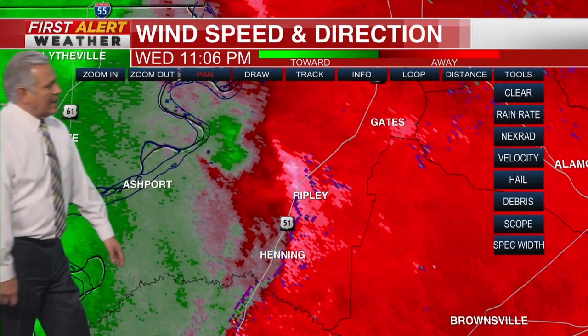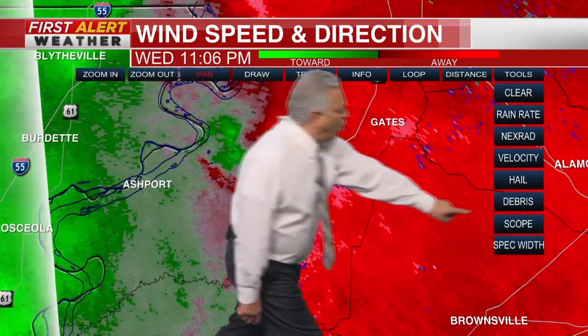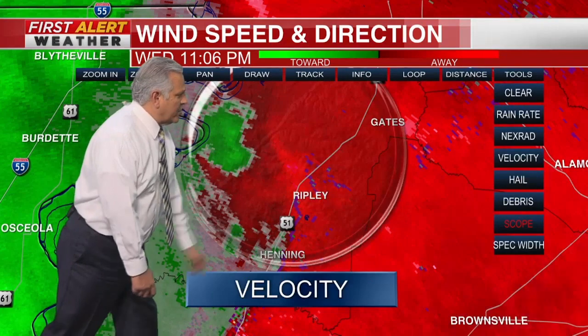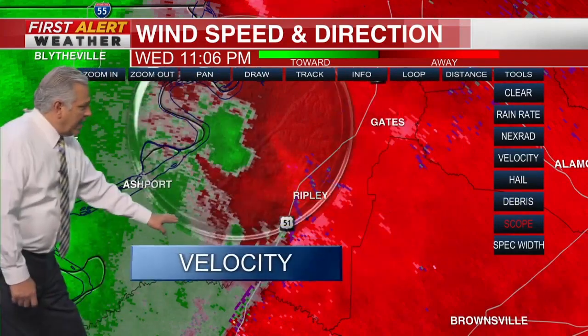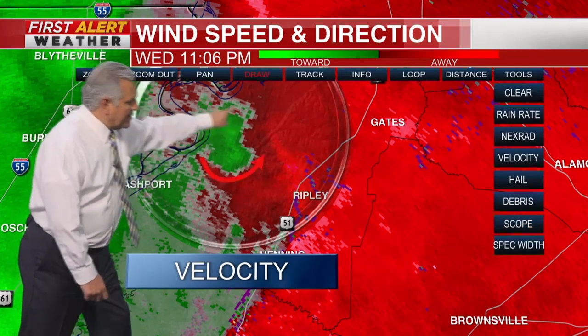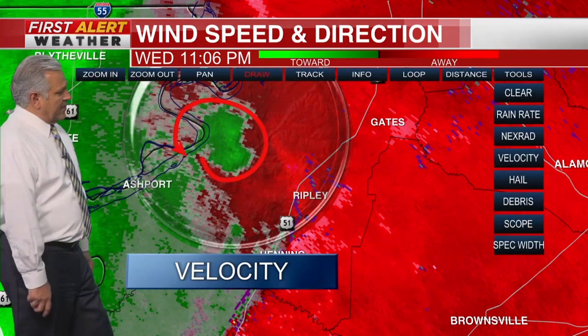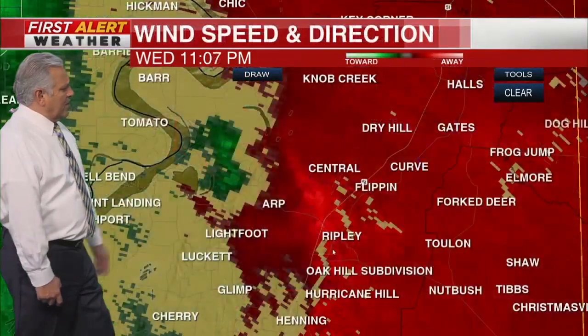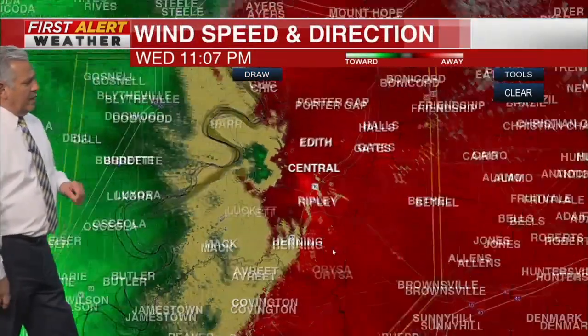That looked like a little gust that came up quickly for just about 1 or 2 radar scans. I don't see any rotation in it, but this little area right here certainly looks like something. Let me switch over to your radar. You've got a pretty good view of it. What are you seeing there?